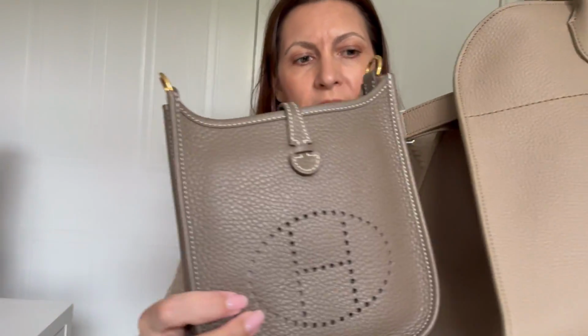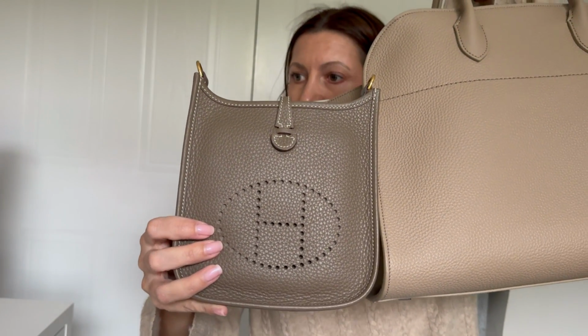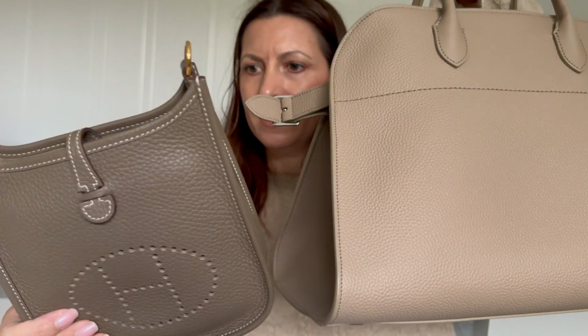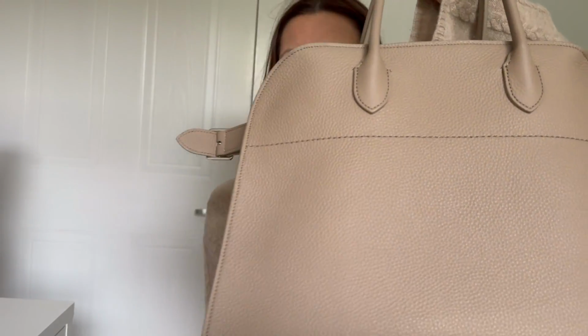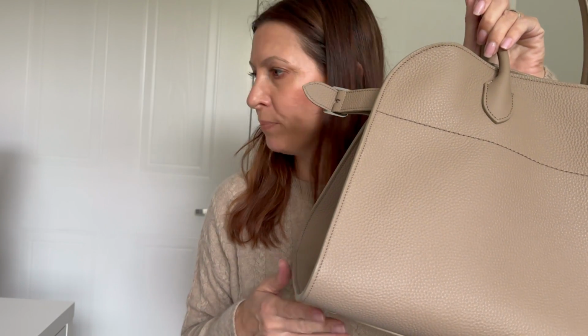The other colour that it does remind me of a little bit is, again, Hermes and Étoupe. But you can see if I compare the two there, that the Étoupe is distinctly darker. And again, all of this is in natural daylight, so it's coming out pretty true to life. So yeah, if you talk Hermes colours, I think Grizzly is probably the closest. I think Trench would be too light.